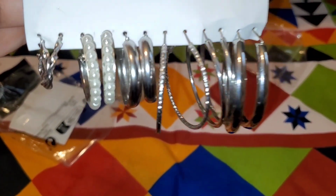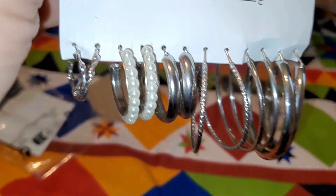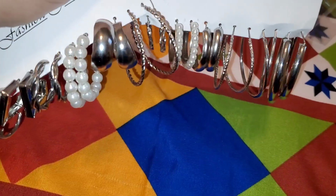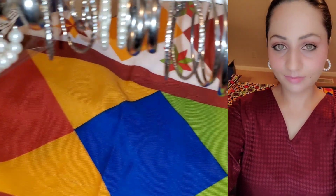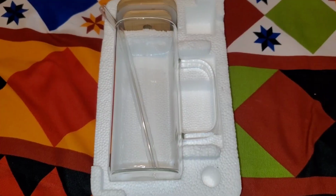Then here is the second set. Really cute hoops. You have pretty much everything, all sizes and styles. And here you can see me wearing one of my favorites. These are pretty good quality, I want to say.